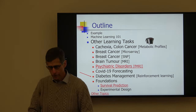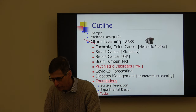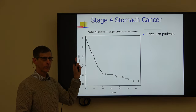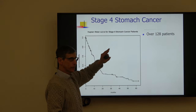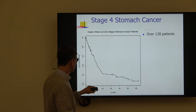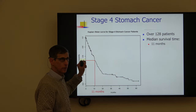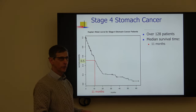Let's get to diabetes. Let me just jump to one technical topic, which is survival prediction. You guys know what a Kaplan-Meier plot is? So this is for patients with stage 4 stomach cancer. We look at how many deaths occur at each time. So for example, this says that after 10 months, half of the people with stage 4 stomach cancer have died. So this is for a population. So it's actually 11 months. That's the median survival time.